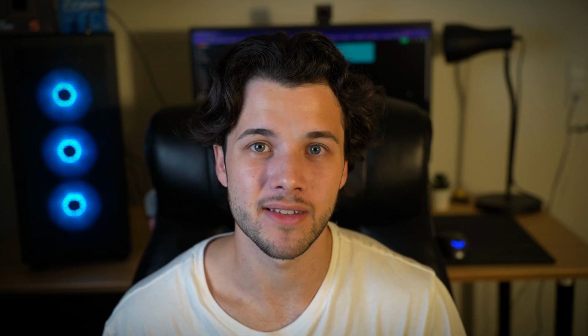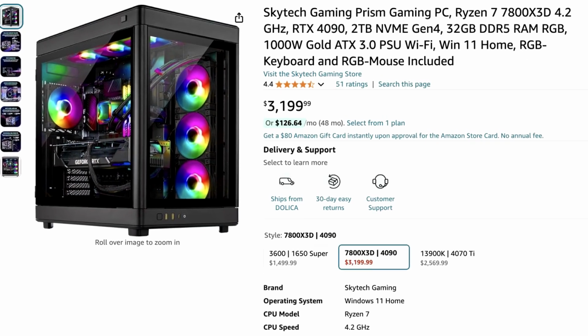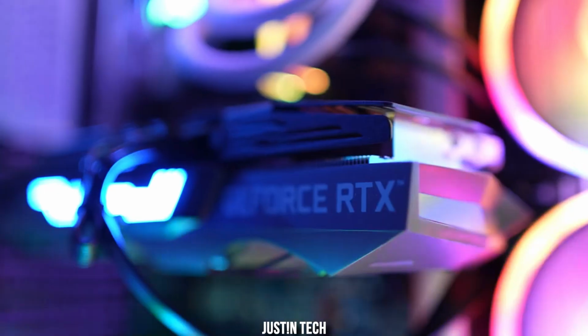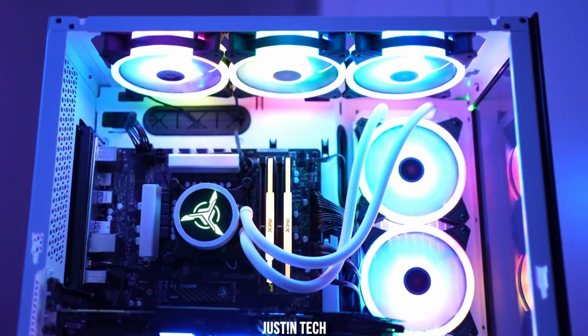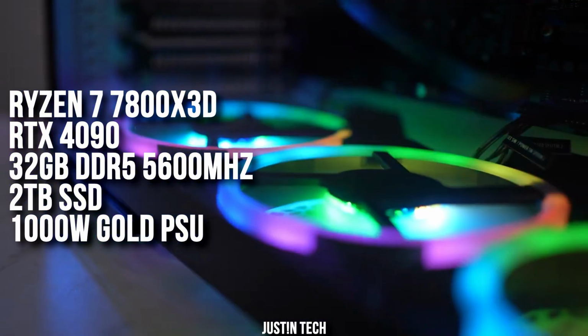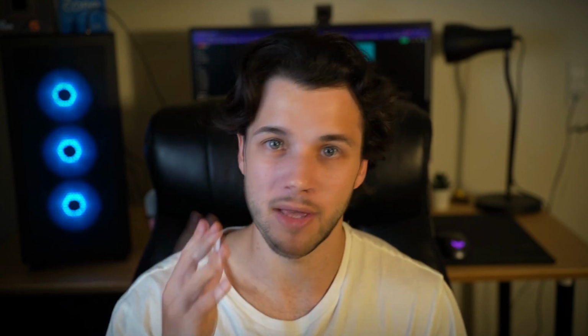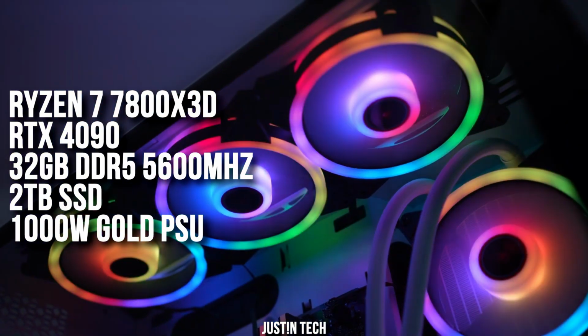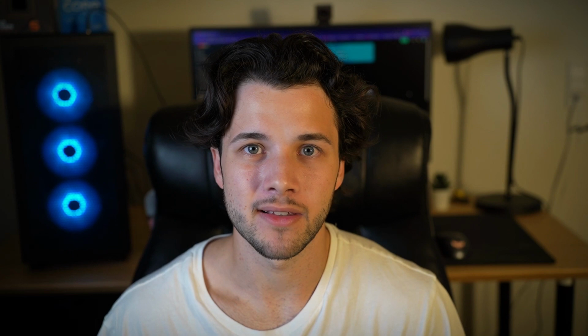If you want the highest FPS Skytech gaming system, I recommend you getting the Skytech Gaming Prism. Now this one is going for $3,200, really expensive, but you get the best graphics card in the entire market in terms of performance in the RTX 4090. So if you want to max out the level of gaming performance that you can achieve at any resolution, this is going to be the perfect system for you. You get 2 terabytes of Gen 4 SSD, of course, you get 32 gigs of RAM, so it is going to be amazing for streaming, gaming, even content creation.